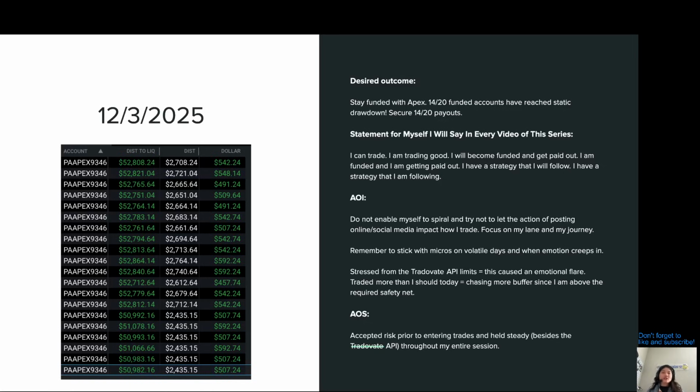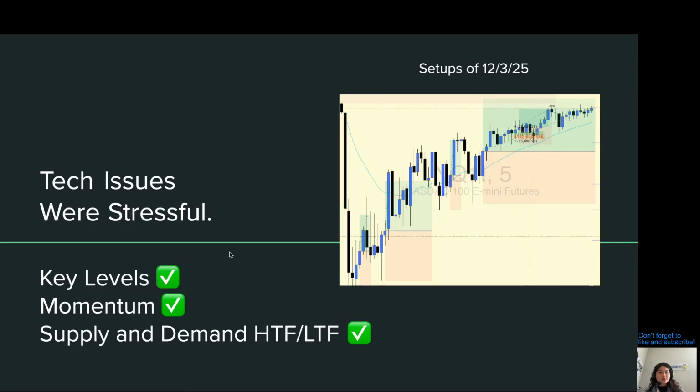Although the trade ideas themselves did work out and I was trading based off of those opportunities I saw on the chart, I also caught myself trading because I was trying to chase more profits since I'm above the safety net. Now that I'm above 2,600 profit of the 14 accounts, anything I make above that is just creating a buffer, so I have wiggle room before I ever blow the accounts. My mind automatically kind of registered to that. And on the last trade, where I was explaining this one right here, I caught myself doing that.